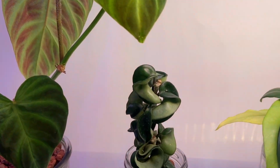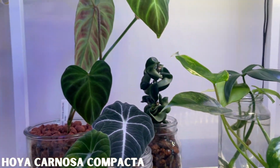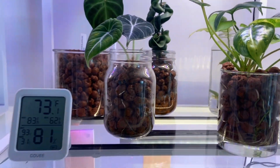And then back there is my Hoya Carnosa Compacta. I'm really excited because I've had that one for about 6 months and it just started putting out new growth. I know they're notoriously slow growers, but it is finally growing, so it's pretty exciting.